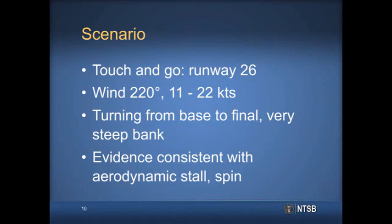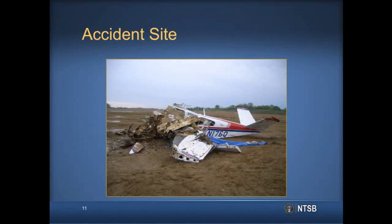Witnesses observed the airplane turning from base to final in a very steep bank. The description from the witnesses, the damage to the airplane, and the ground scars were consistent with the airplane being in an aerodynamic stall and spin at the time of impact. This photograph depicts the main wreckage as it came to rest in the spent quarry. The NTSB determined that the probable cause of this accident was the pilot's excessive bank angle while on approach to land, which resulted in an inadvertent aerodynamic stall and spin.